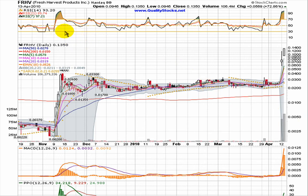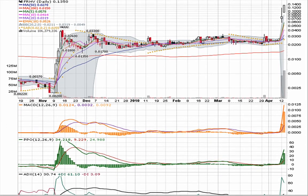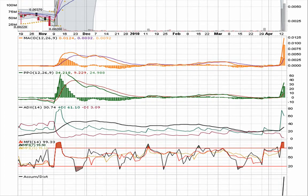Today is April 14th, 2010, and we're going to be taking a look at FRHV products. It's a NASDAQ bulletin board stock trading under the ticker FRHV. We're going to take a quick look at the lower indicators, but as you can see from the candles, it's made a big move.